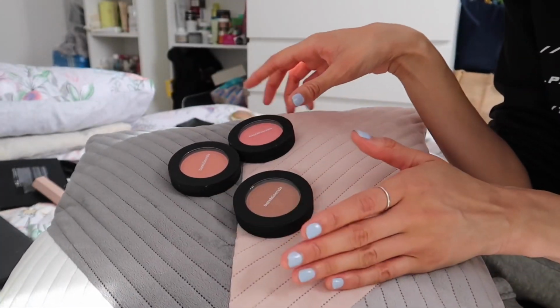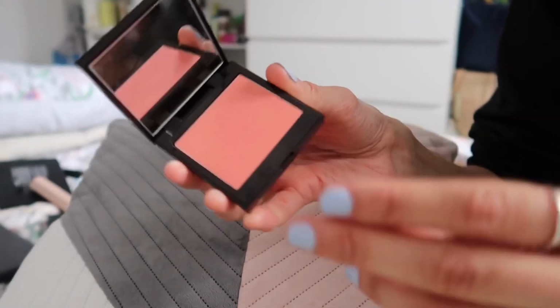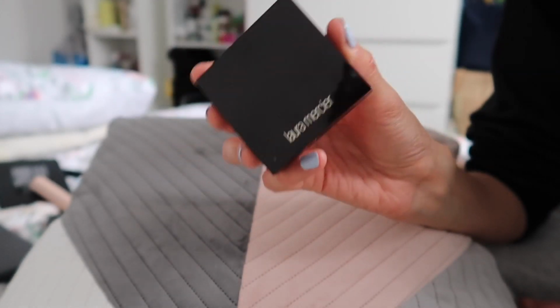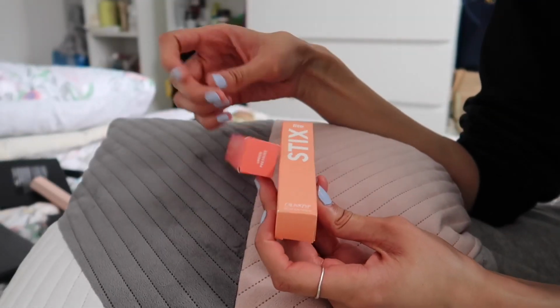These are absolutely stunning. I have this Laura Mercier blush. Now this is probably one of my favourite blushes ever. This is in the shade Peach. This is stunning, absolutely stunning. I'm definitely going to be keeping this one. No more words to say. Probably my favourite blush, one of my favourite blushes, so yeah, definitely keeping this one. I have here these 2 sticks by Colourpop.